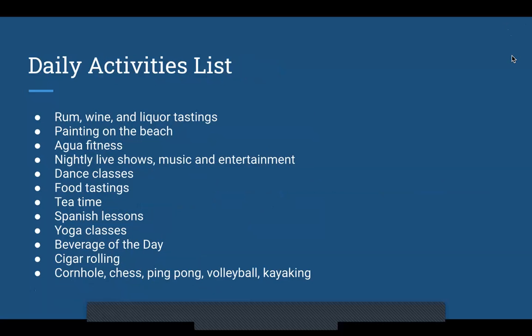Daily activities list. So as I mentioned, all of these things are in the all-inclusive amenities. So rum, wine, liquor tastings, right? They have painting on the beach. They have aqua fitness. They have nightly live shows, music and entertainment. Some of those that we experienced were a circus show, a flamenco show, and a couple other similar things with dancing, singing, and so forth. They have dance classes, food tastings, tea time, Spanish lessons, yoga classes. They have a beverage of the day. They have cigar rolling classes, and they even have cornhole, chess, ping pong, volleyball, kayaking, and those kind of small things to do. So really a very good variety of things to do.